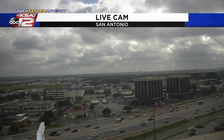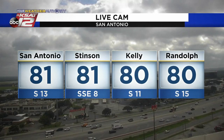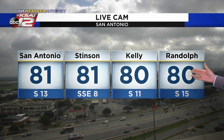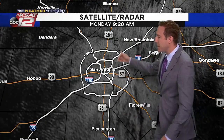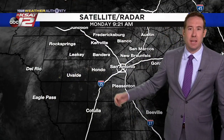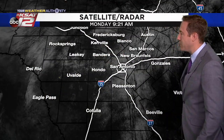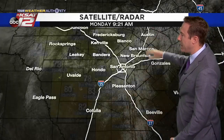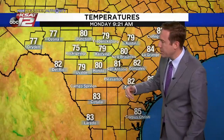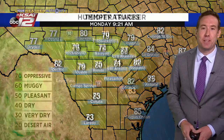There's the scene outside right now. It looks pretty good because we've got some clouds that'll help keep temperatures in check for now, but not for very long. 81 degrees at the airport, 80 Kelly, 80 Randolph, and we've got a good southerly breeze, about 13 miles per hour. There's a look at the cloud cover, still fairly thick here across Bexar County, but we're starting to see some breaks out west. Sun is out in Uvalde, places like Leakey, Bandera as well, and that low cloud deck stretches up I-35. Temperature-wise, 80 in New Braunfels, 81 Stinson, 83 Cotulla, 82 out in Del Rio. Never got below 80 degrees in Del Rio this morning, so it is definitely warm there.